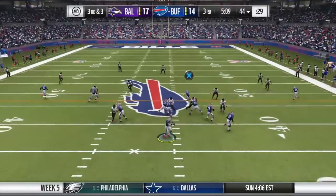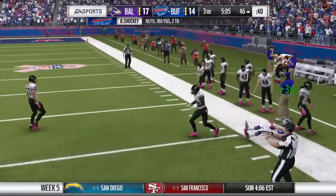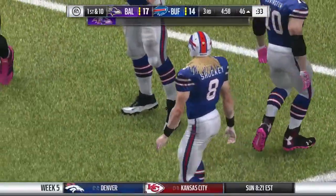Put pressure on them and make it tough. That's only going to help your defense. Yeah, he's been hurried. He got rid of it before taking the hit, but incomplete. It's a 10-yard pickup, and it moves the chains. And that's how you pick up a first down.